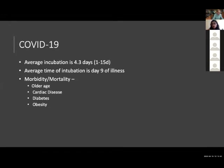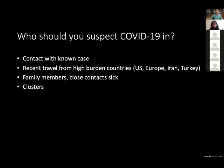So who should you suspect? We always say, you know, just like anything else, it's an infectious disease. So ask about contact with a known case, recent travel, family members being sick. It's always good to ask, or close contacts. And then are there any clusters, and have they been around those clusters? So just to give you a sense, COVID can be really very severe or very mild when it presents.